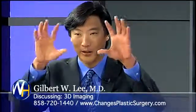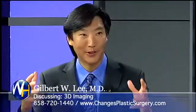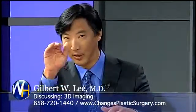How does it work? It's a great system. It's a Vectra 3D system. It has 6 cameras and strobes. They all fire simultaneously. The computer then generates a 3-dimensional model. We're able to move the camera around. You can show them their face at every angle. We can rotate it so you can look up, look down, and look from behind.